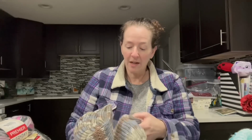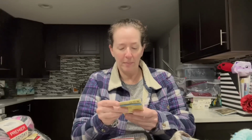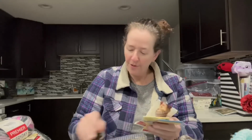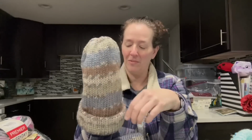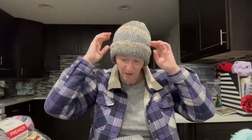All right, so the next set that I made is using, let's see here, I have all the ball bands. This set is using Premier Everyday Yarn, and the color is called Beach. And let me make sure, 1, 2, 3, 4. So I had 4 balls, and this is what I got out of 4 balls. So I have a hat, and there's no holes in here. And the tension was actually okay. It just looks, this is the way the yarn goes. So this is also a double thick beanie. So here we go. I'll put that on. So that's really nice and neutral.